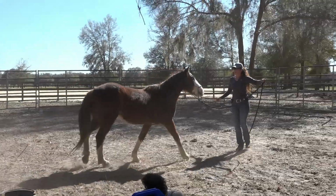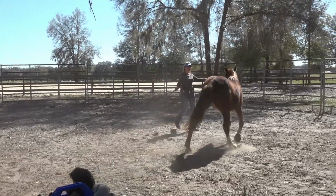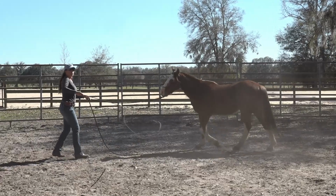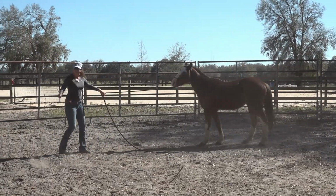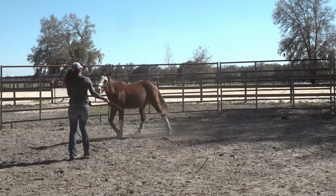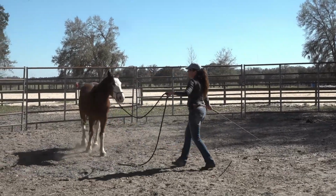Let's go. So one of the things you see often is people trying to get the horse out of their space. So they're doing this to the whip, scaring the horse. I don't want him to be scared. I don't want him to be scared of the whip. I want him to respect it and understand it.